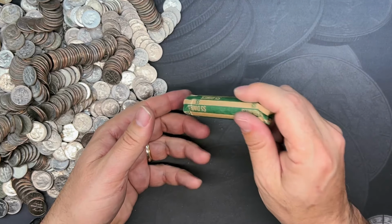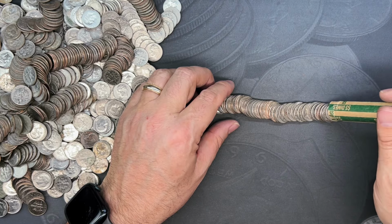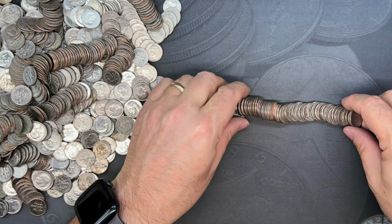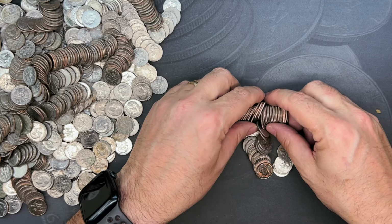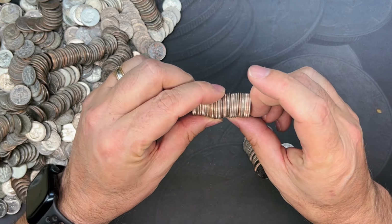All right, well, this is the last roll of dimes, and as you can see, even in fast forward, this hasn't been terribly exciting. I have had to slow down a little bit because we've had some pretty disgusting rolls of dimes, and I've also fumbled some rolls, which made it a little bit harder to edge hunt.